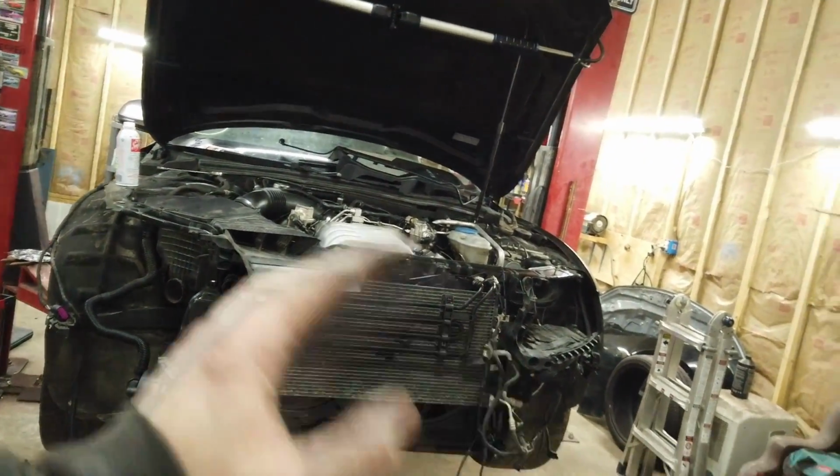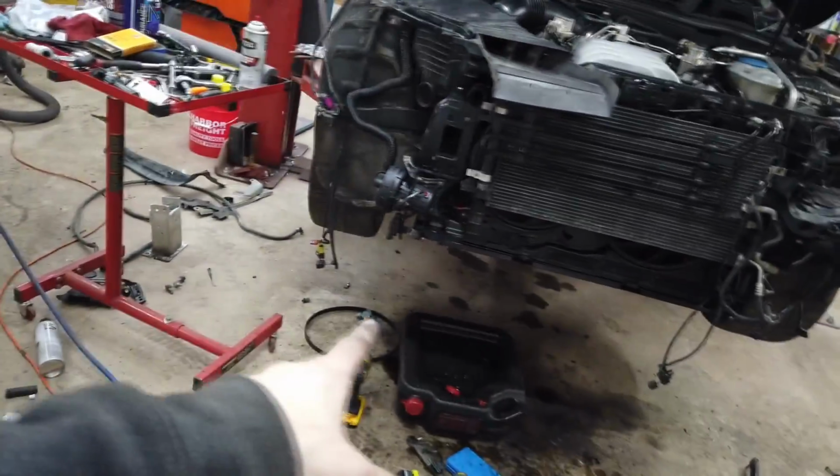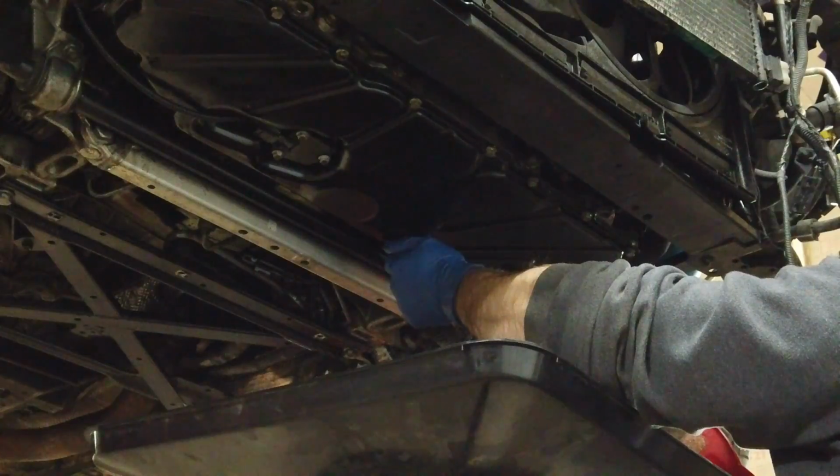I think it's 9.5 quarts I've got to put in this. It's a big old jug right there, so it's going to get most of that. But yeah, let's go ahead and get this up and service.